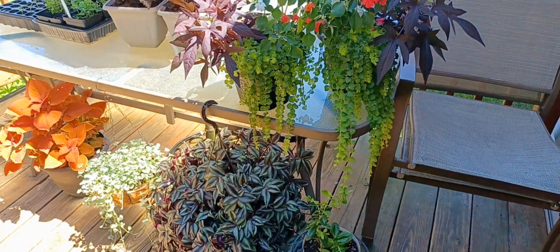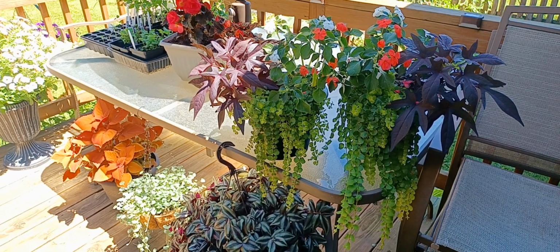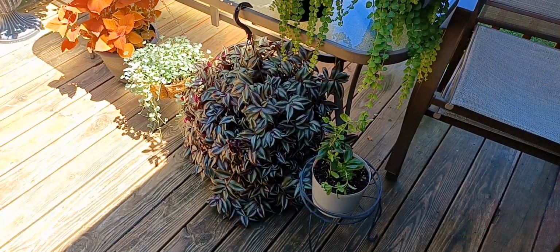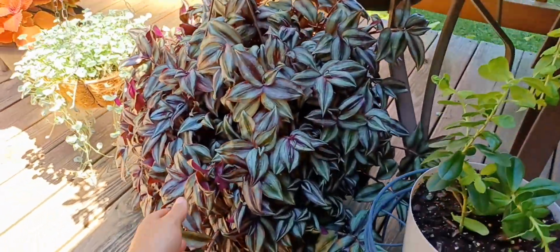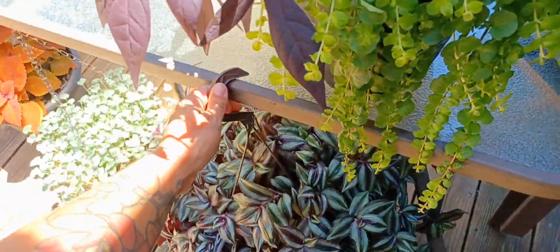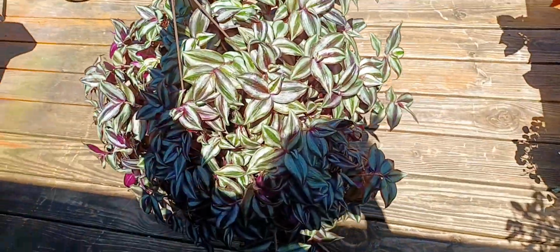Some of these are from my front porch. I brought them out back so I can water them, trim them up, fertilize them, deadhead them. Look at this wandering Jew. This is the biggest wandering Jew I think I've ever seen. Let me see if I can hold it up, like actually show how big that is.